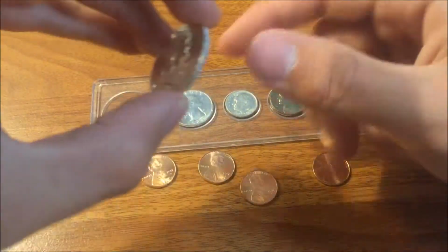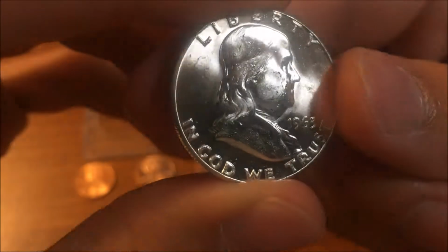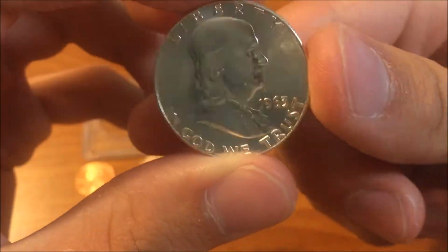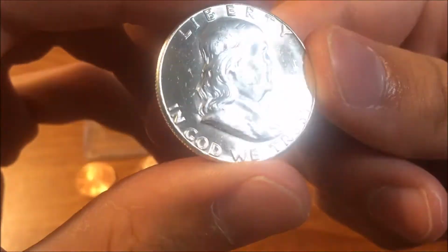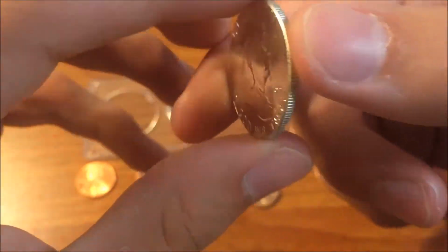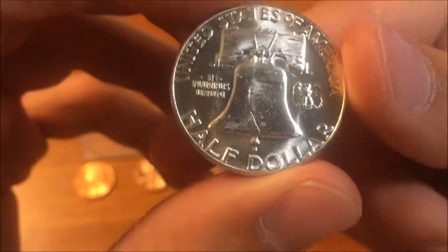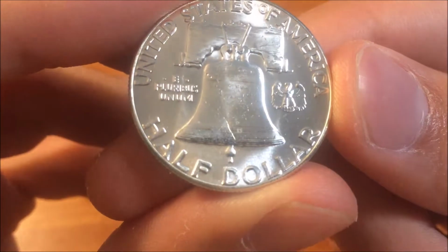And then with your Franklin half dollars, look at this guy. Full of luster, it just pours right off. Look at that. It's not the best condition, maybe a 62, 63 on a good day. But the big thing with these coins is what are known as full bell lines.